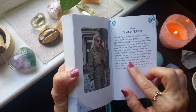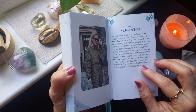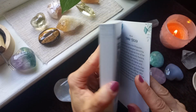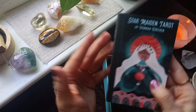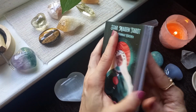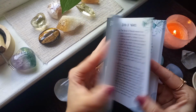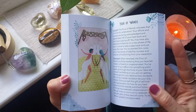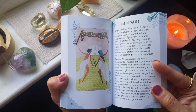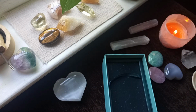She's been drawn to the mysticism of tarot ever since her grandmother introduced her to the cards with her very first reading in her teen years, which is pretty much how many of us, if not all of us, actually started our journey with tarot. It usually starts in the teen years when we are so open to new experiences and we're curious. I love her illustration style. It's really my soul deck, my kind of deck, my cup of tea.